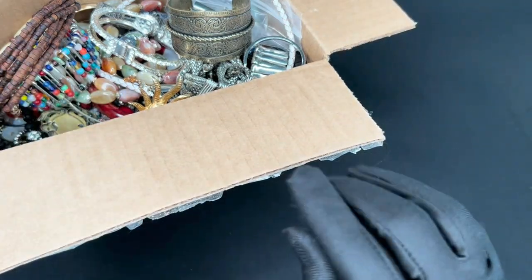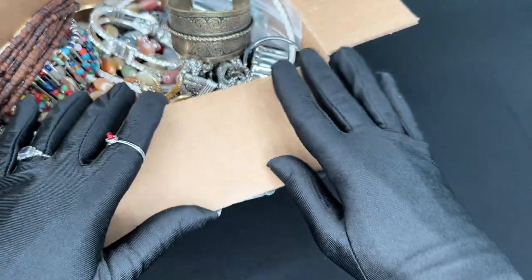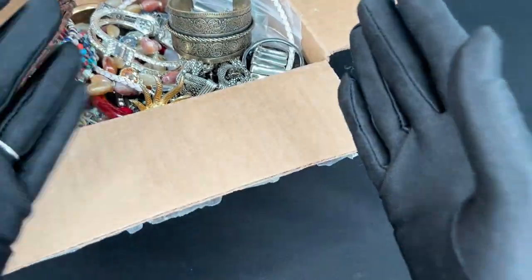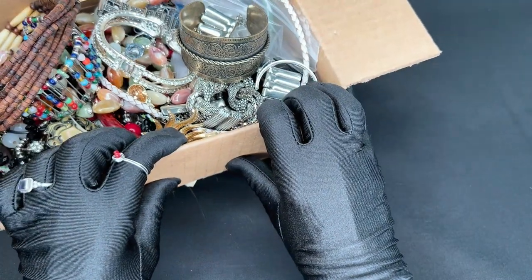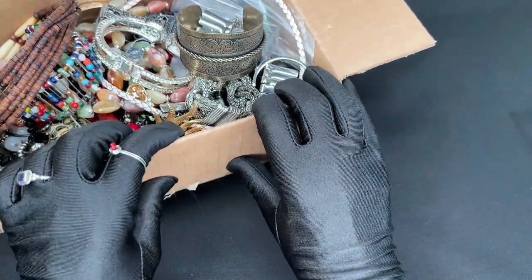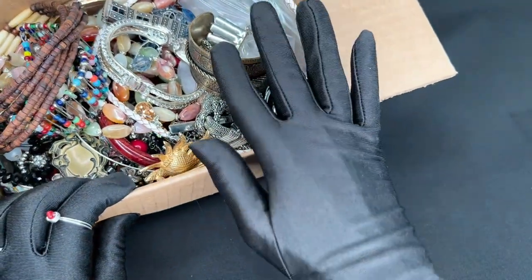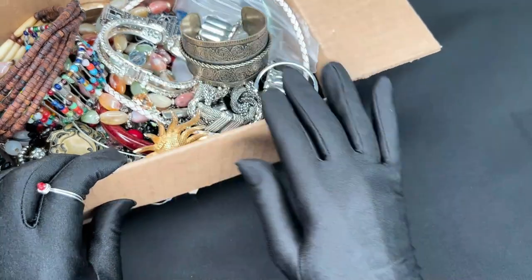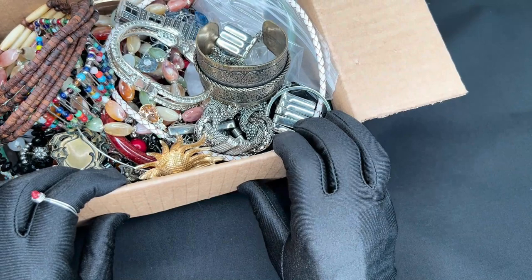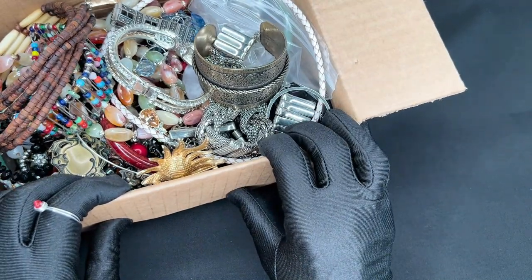I'm basically looking for gold, silver, diamonds, precious stones, artisan jewelry, and anything that I think is pretty. I will be selling on eBay, possibly Poshmark down the road. You can buy also from here. If you see something, just do the timestamp or take a picture or write down what it is and let me know and we can talk about it. Also, I'm going to keep some of it for myself because I already see things that I love.